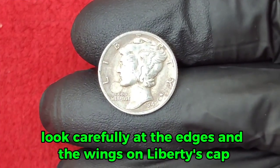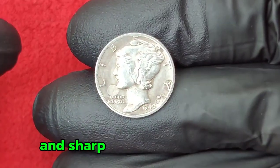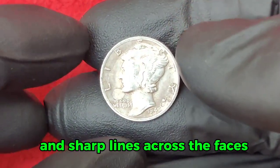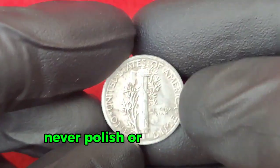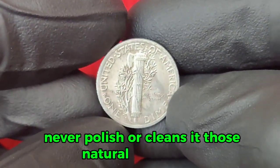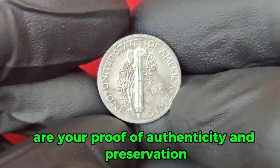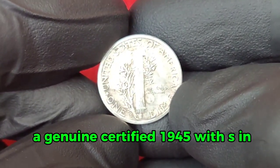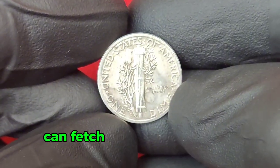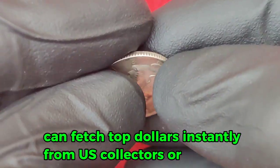When hunting for a 1945 with S Mercury dime, look carefully at the edges and the wings on Liberty's cap. If you can still see full feather detail and sharp lines across the facets, you've found something extraordinary. Never polish or cleanse it. Those natural gray marks are your proof of authenticity and preservation. A genuine certified 1945 with S in extra fine condition can fetch top dollars instantly from US collectors or investors.